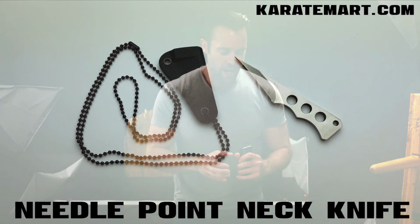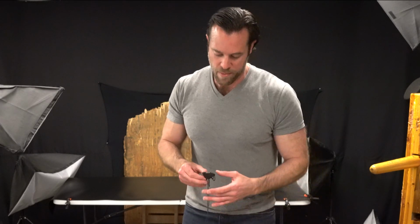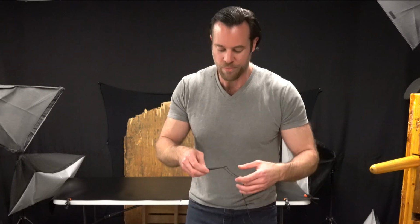Oh, cool. Yeah, I like this one. This is the needle point neck knife. I remember looking at this when it came in, and I like some things about it. Some things I don't like about it, but overall, I think it's a pretty neat neck knife. So if we look at it, the thing I like the most is that it's small.